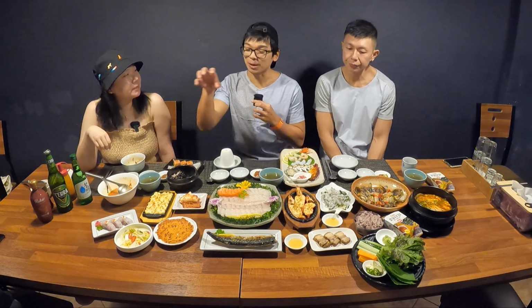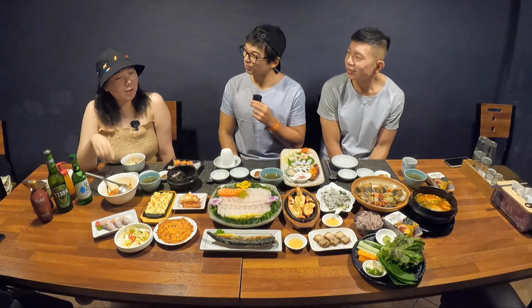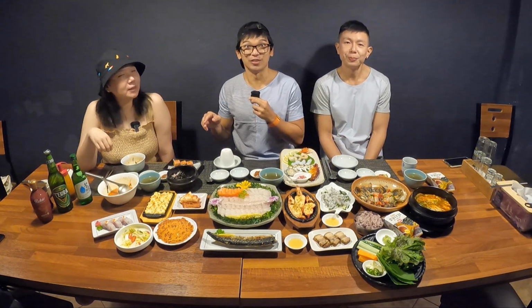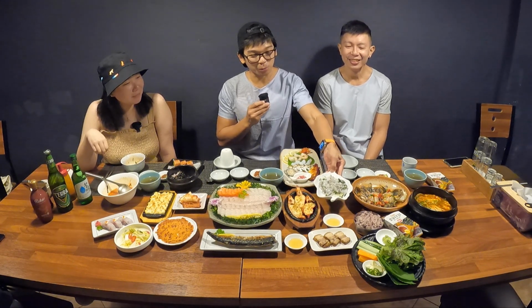If you bring some Korean friends over here to order this one, they will be surprised. They'll be like, you have this on the menu here? So they'll be impressed to have such a dish right over here. I can't wait to try this moving octopus.